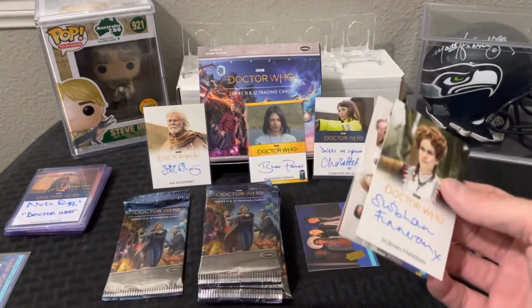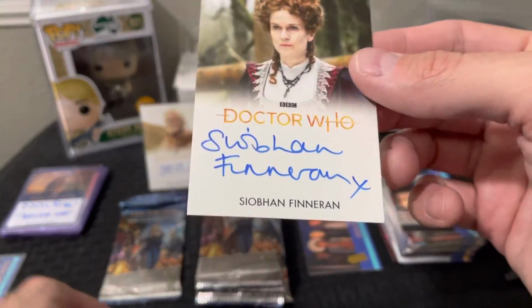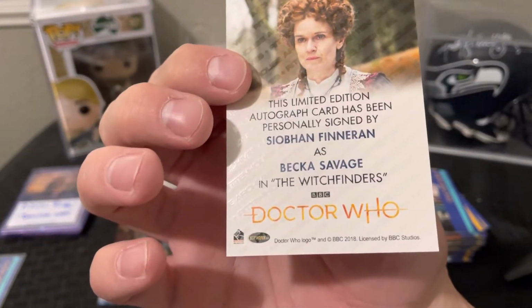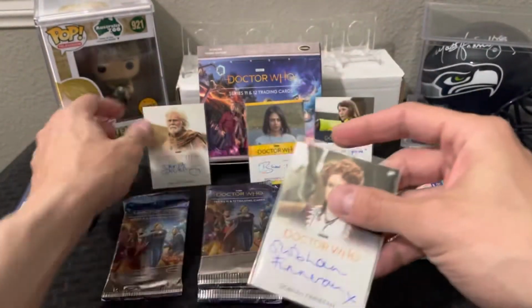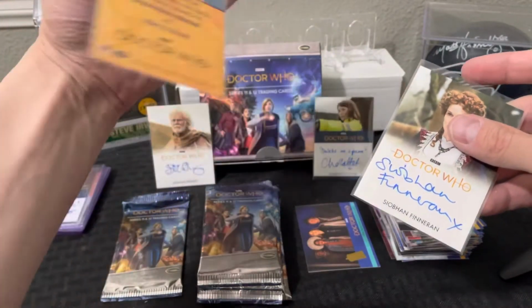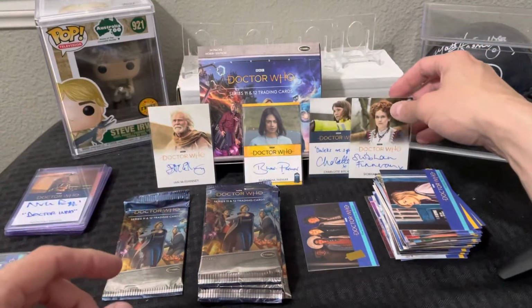Jeez, that was like all in the same row and like back to back to back to back, it seemed like. So, Sabona Finneran as Becca Savage in The Witchfinders. That one actually has her episode listed. I don't think all these other ones did. Did they? No, that one didn't. I don't think that one did, and, oh yeah, that one does, in Resolution, so some of them do. Okay, so there's our four autographs.